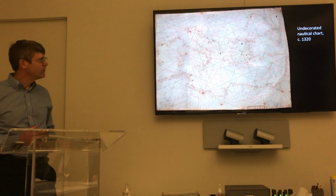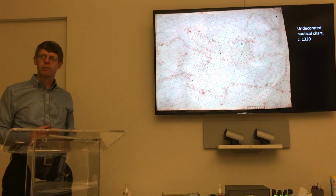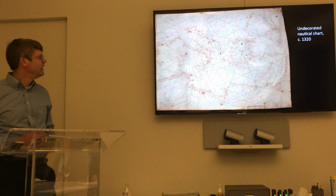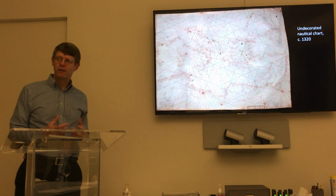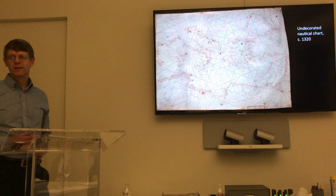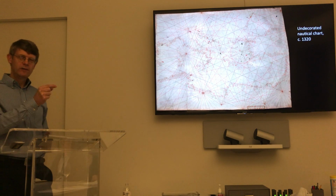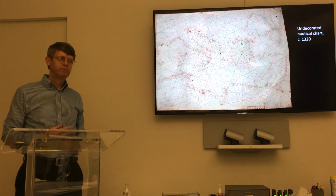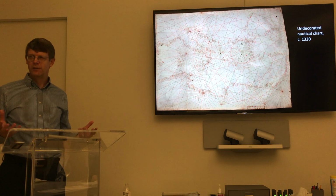So again, I'm beginning with some examples that do not show horror vacui, that is, that have ample blank spaces. This is an undecorated nautical chart from the early 14th century. It's in the Library of Congress. It's actually the earliest nautical chart in the New World. Nautical charts in their basis and foundation were practical tools for navigation. The emphasis, we can see, is on coastlines. We have the coastlines with the place names written perpendicularly to them, but almost nothing in the interior. And if you're sailing in a ship, you don't need to know what's in the interior of the land.